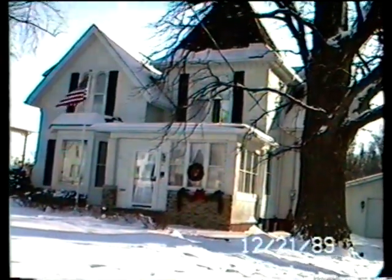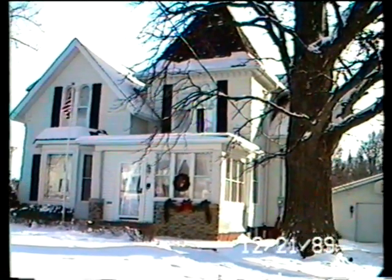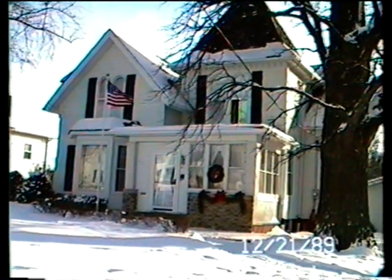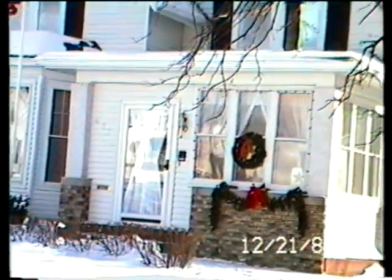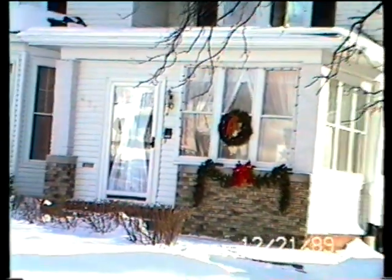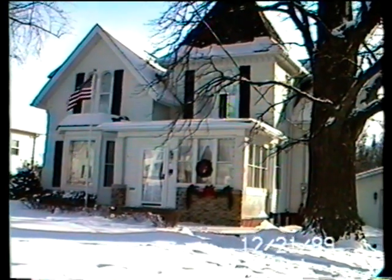And this is our house. We're definitely into winter now, just about Christmas. It's now 12 below zero with a wind chill of 66 below. Unbelievable. But we've made some changes to the front of our house. It's got a little different look along with our Christmas decorations. Cold out here today.